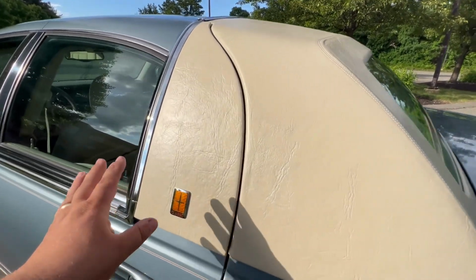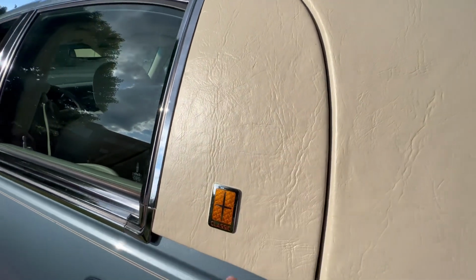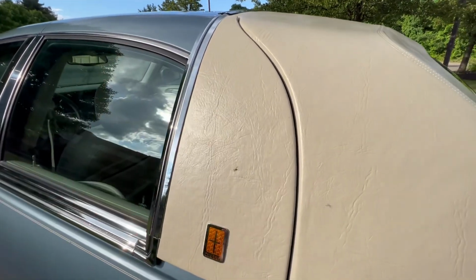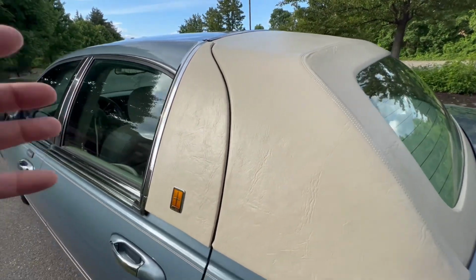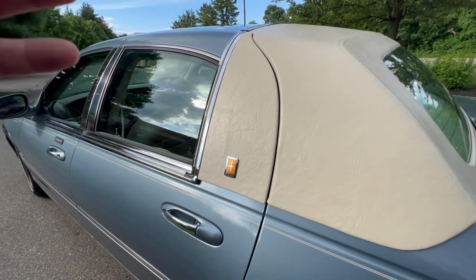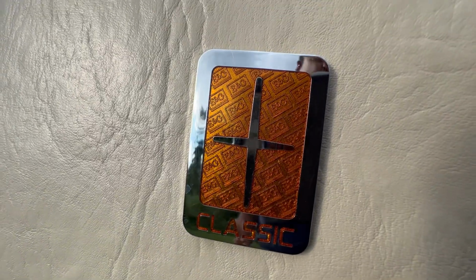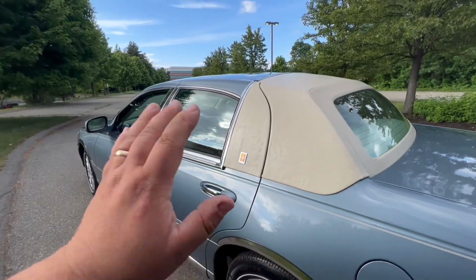One other thing I did change is this emblem. The emblem pair that's on this car is actually the correct emblems for this top package. But somebody, when the car was outfitted new, had put presidential emblems on it. I probably would have normally put those back on. Unfortunately, they were just a little too faded. One of them broke coming off. I pop this stuff off at junkyards every time I see it. But these are the correct E&G Classic emblems for this top kit. So I think that just makes it look nice.